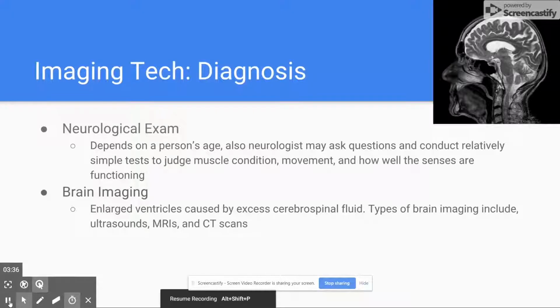So as we discussed earlier, imaging technology for the diagnosis of hydrocephalus is the most prominent way to determine if a child will be diagnosed with hydrocephalus. So the first one is a neurological exam, and this depends on the child's age. Also, the neurologist may ask questions and conduct relatively simple tests to judge muscle condition, movement, and how well the senses are functioning. The second is brain imaging, and this is determining if there's enlarged ventricles caused by excessive cerebrospinal fluid. These types of brain imaging include ultrasounds, MRIs, and CT scans.